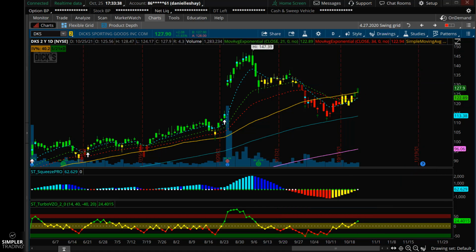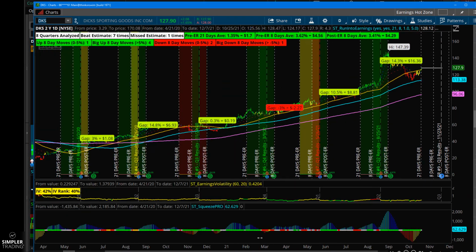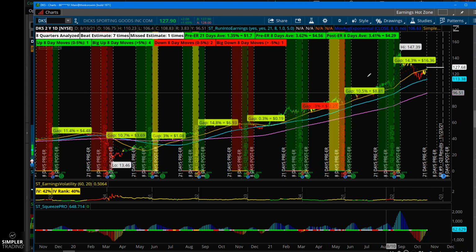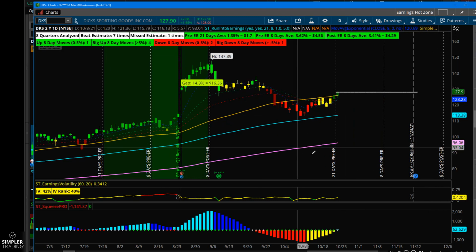But I like this company. I think they've shown some pretty solid growth, especially throughout the pandemic, people being outside more, stuff like that. They tend to do really well in earnings, especially last quarter with this major gap up. And typically when you have a breakaway gap like that, even though it did come back and fill, you typically see a pretty decent run into earnings. So I'm looking at that to the long side. Think it looks pretty good.